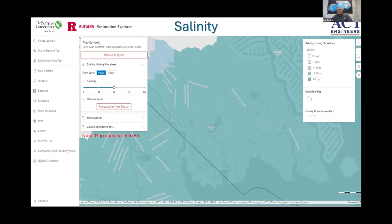This is also important as we start to look at some of the restoration. These are our salinity maps that are available through the Explorer. We look at the likelihood of success for Spartina alterniflora, for upland plant species, for Phragmites, and where the line is at which we're going to start to see intrusion of invasive species. Those are the kinds of things we look at, where the salinity levels are.